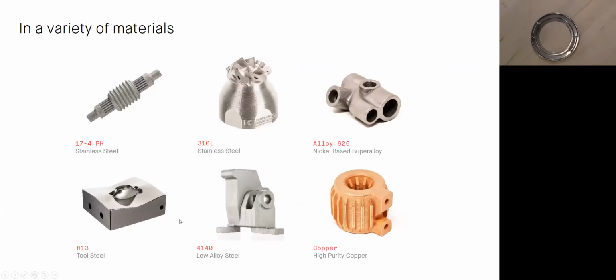Looking at materials, currently the system is printing 17-4 stainless steel, 316L stainless steel, H13 tool steel, and 4140 low alloy steel. Coming soon is going to be copper, as well as alloy 625, which is also known as Inconel. So giving engineers that wide variety of materials that most people are already familiar with working with, so that way, you're ready to get up and running as soon as you get a system.